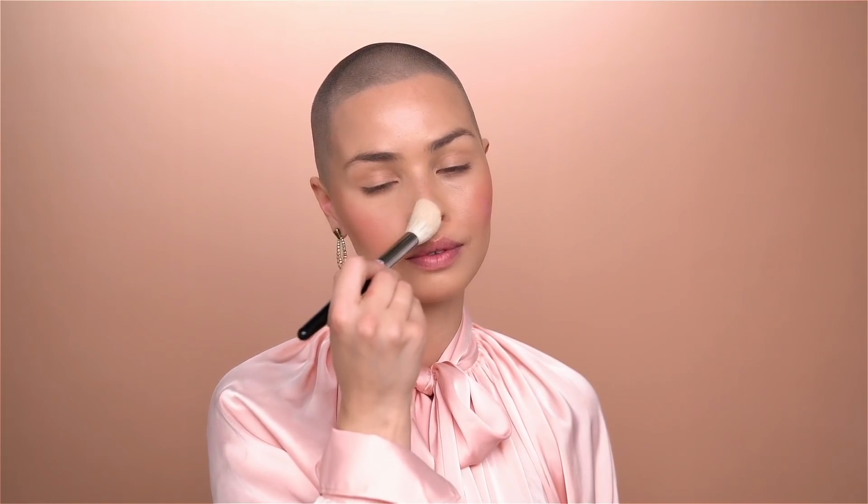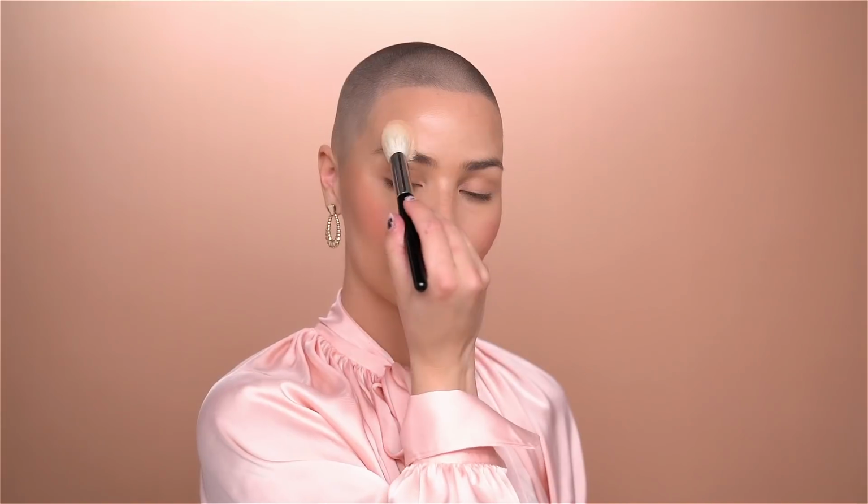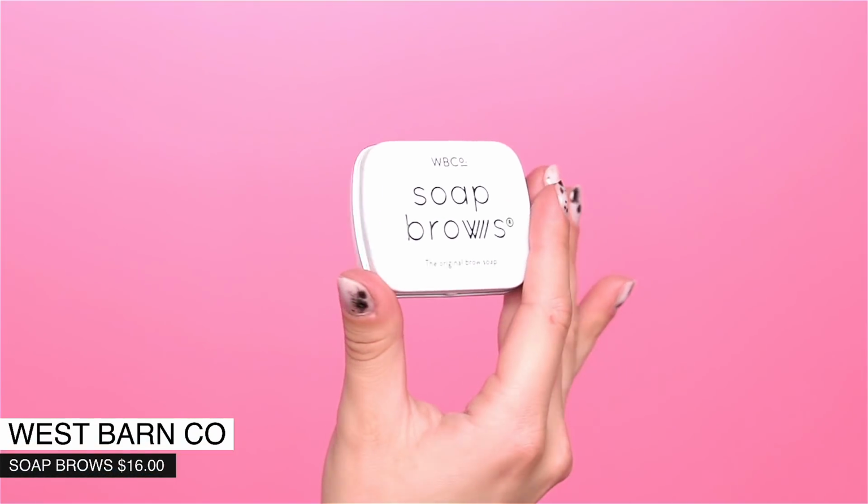Now, I usually tend to be the latest to the party and discover things last because I'm a suspicious person. I don't really believe things straight away, and at first I just want to see how everyone else is doing with that. I'm probably the last person to get into soap brows. I am a fan. I used it the other week for the first time. Finally got it in. I also ordered their brush, which is one of the best purchases I've made in a while.